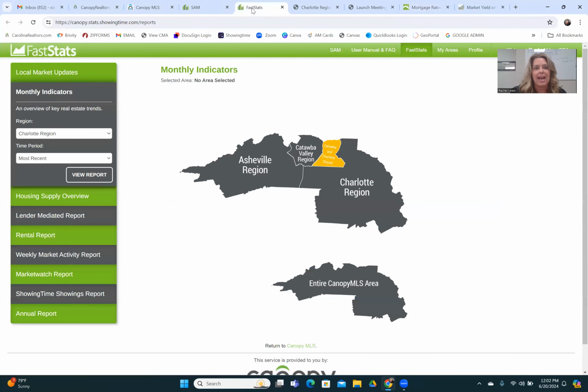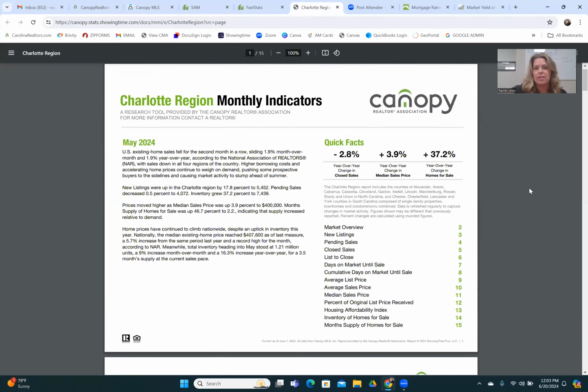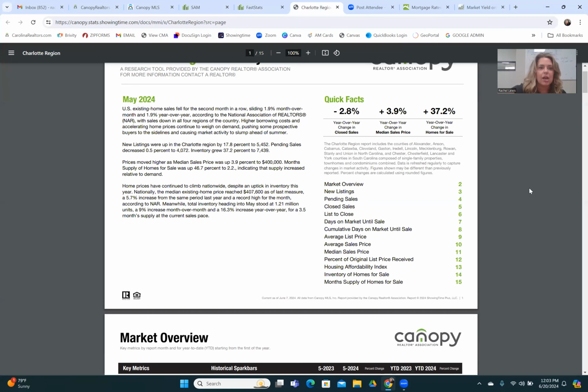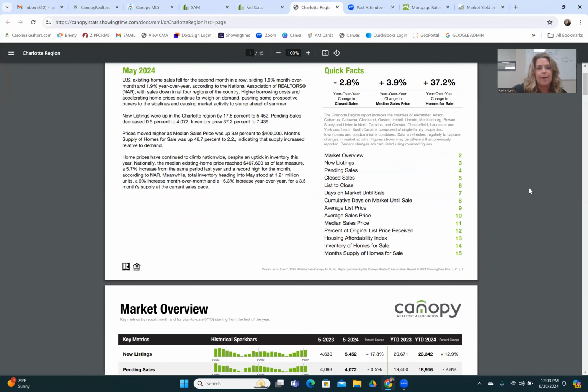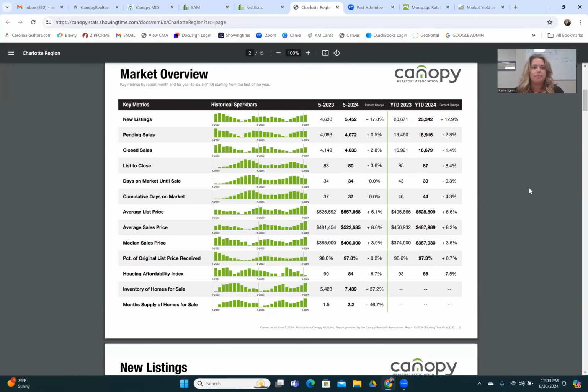All right, so let's go look at the Charlotte region. I use the Fast Stats model through our MLS. Charlotte region most recent. So these are your May numbers. It gives me some quick facts here and a little bit of feedback with regard to the overall. And then the key metrics that I like are average sales price, price per square foot, and days on market. And then I like to look at the 30-day month supply and the 30-day new listings. I feel like those numbers tell us more when we look at them just in the past 30 days.